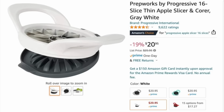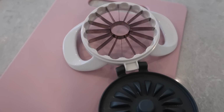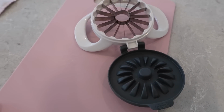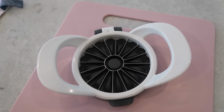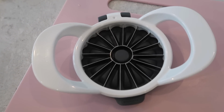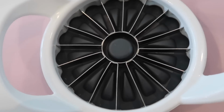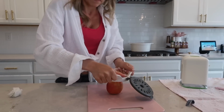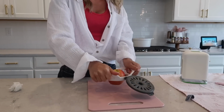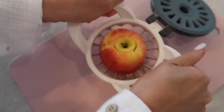So you can see we're sticking with the theme of cutting up produce right now. I'm sure I'm not even hitting on all of the things that I have to cut produce, but we love this apple slicer because it slices the apples really thin, which is nice. This would be great for pies and things like that. And the little bottom part, you can close it so it pushes the apples out, as you'll see here. But we love all of our little produce gadgets.